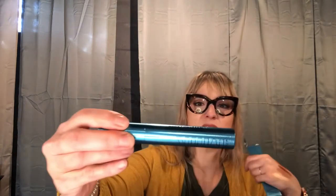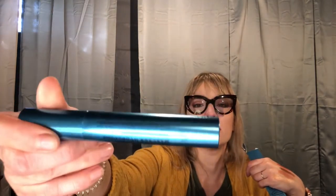So this is the packaging inside, and it is metal. It is very substantial. I love the way that it feels in my hand. And it's got a little ribbing on it.